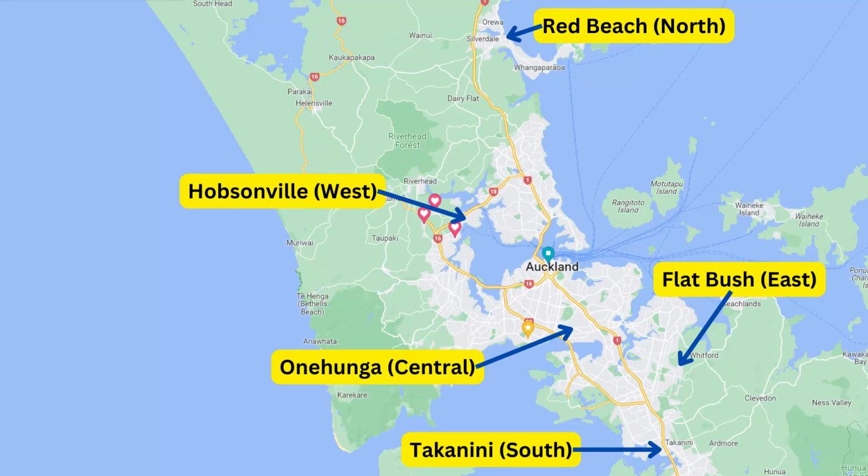To do so, often first-home buyers need to look beyond their rented suburb to find a house within budget. In this video, I'll compare the cost of living from all corners of Auckland, focusing on those with new build properties under $1 million within most budgets for first-home buyers. From the north, we'll look at Red Beach. In the east, Flatbush. The south, Takanini. The west, Hobsonville, and central, Onehunga.